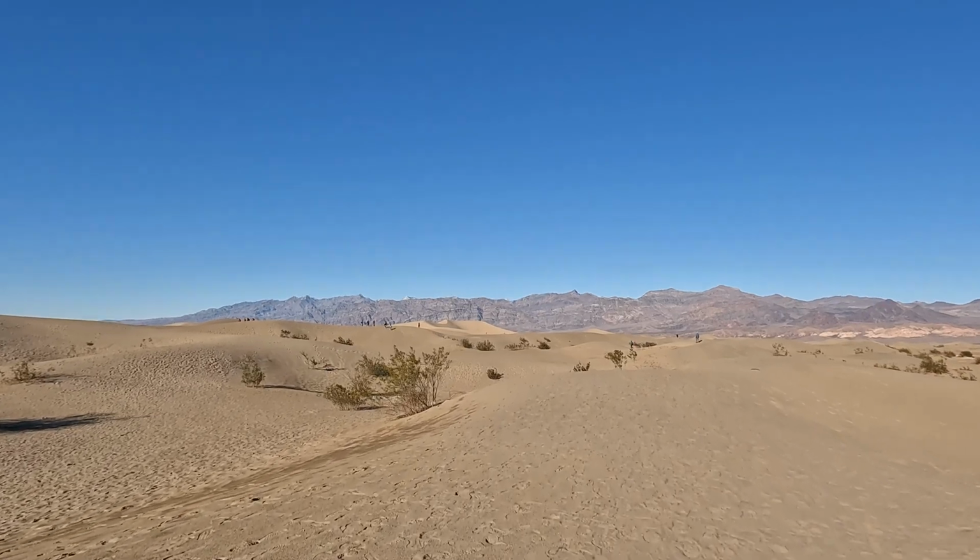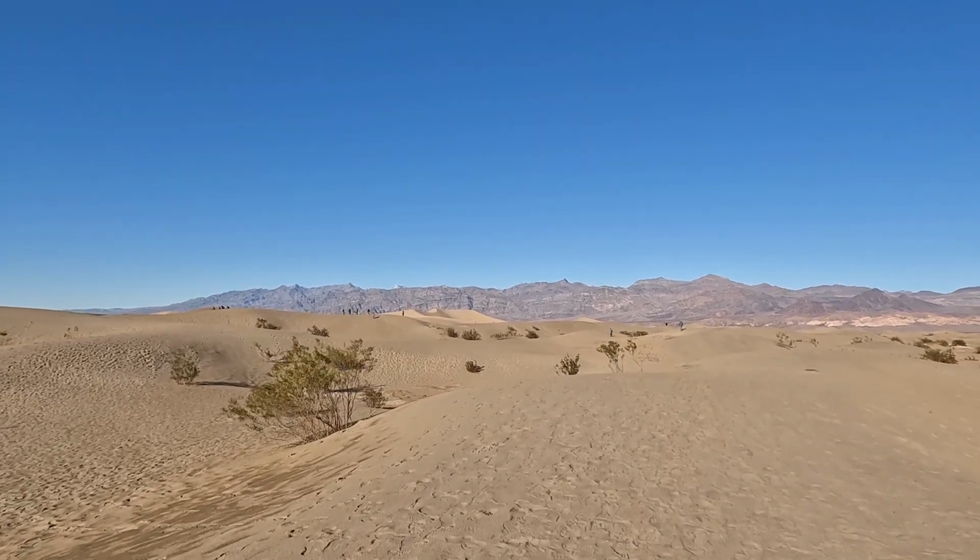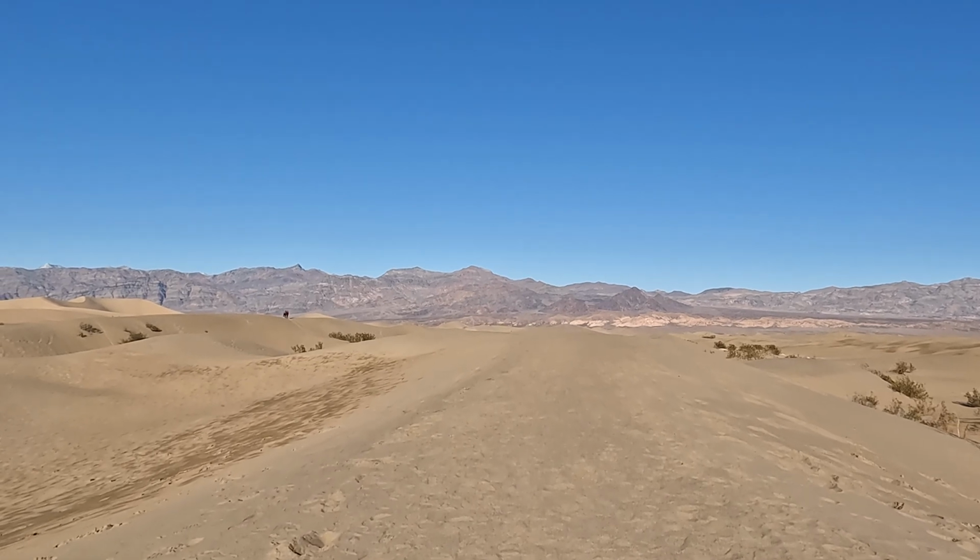Additionally, one of the first places that you see in Star Wars: A New Hope of Death Valley are these dunes. You might remember the shot with R2-D2 here on Tatooine.